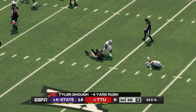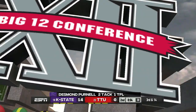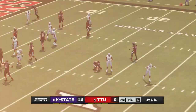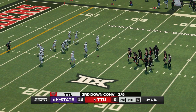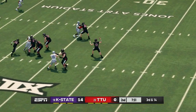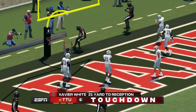And they'll get him in the backfield. He wasn't decisive at all on that option, and once he kept it himself, there was no place to go. That brings up third and 14. They've been 2 for 2 on third downs in this drive, and they'll try to convert again here. He passes it, and he lays out and got it for the score.